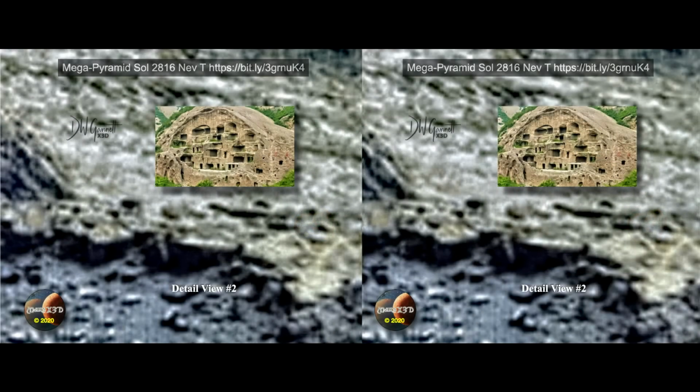But now, look at this next one. Here's that little something extra I mentioned earlier. At the base of the pyramid, we find what I swear are cliff dwellings, like the kind we find in our own American Southwest and indeed all over the world. They're the right size, the right shape, the right location. We're back to that famous quote, if it walks like a duck, has feathers like a duck, and quacks like a duck, it's a rock.